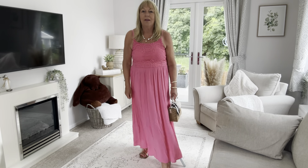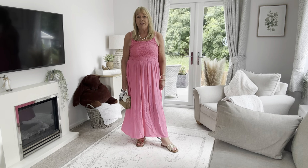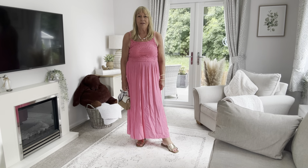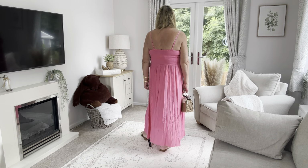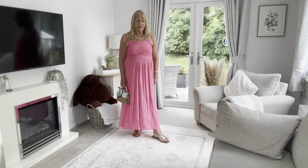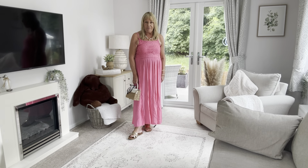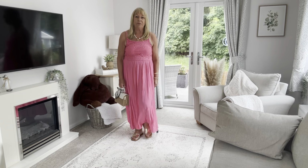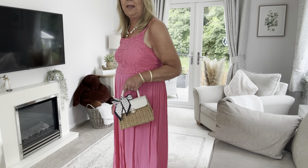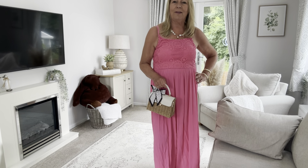Okay, so we've got the first dress on. Loving the colour. Fits really well over the chest. The length is good. I think it fits really well. I'm loving the colour of this one. So I've just got it on with my sliders. That's my gold sliders from Primark, which I wore loads on holiday. They are super comfy where they're padded on the bottom and they're only £10. And I've got my little bag from New Look, my little picnic basket, just to dress it up.